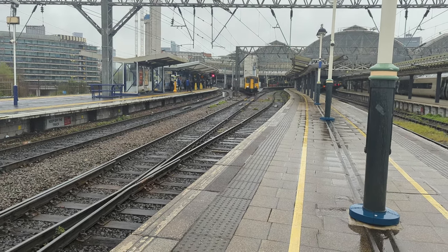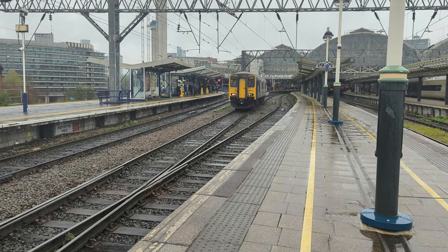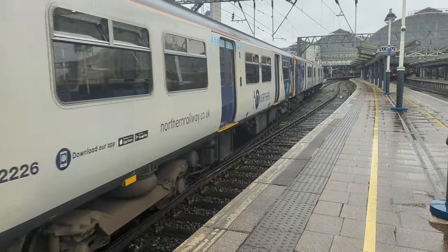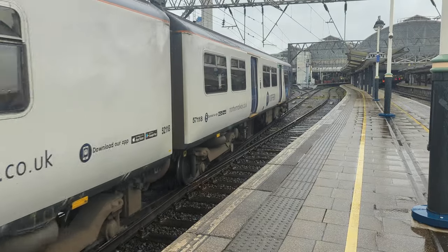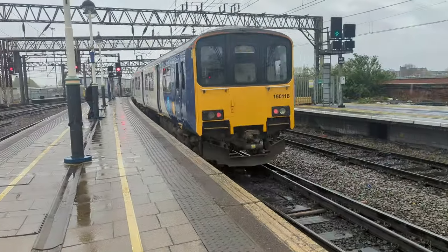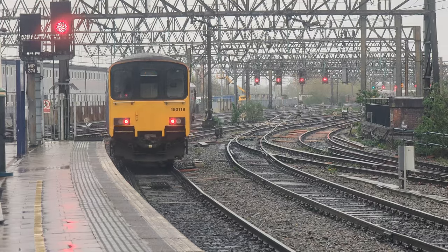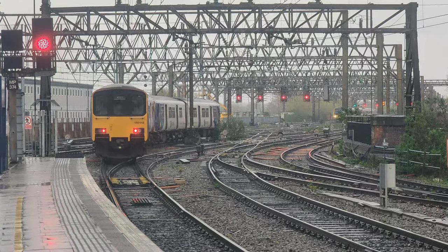Northern service to, where's it going to? Where's that? Ruxton. Never heard of Ruxton. Not gonna lie. No, Buxton. Alright, that'd make more sense. I think my eyes are going a bit. By a bit, I mean a lot.